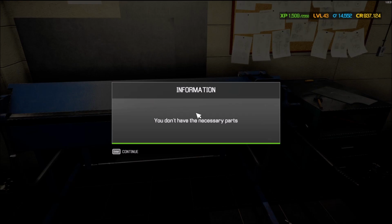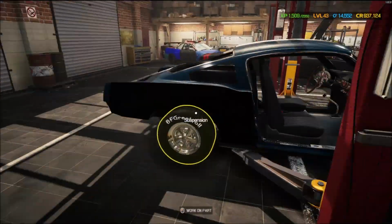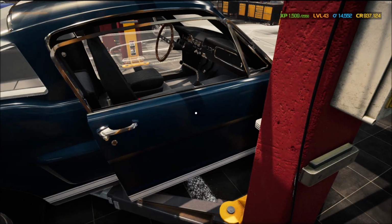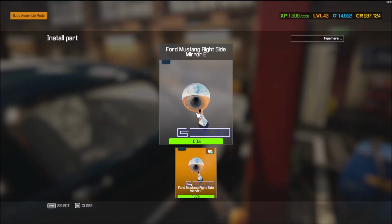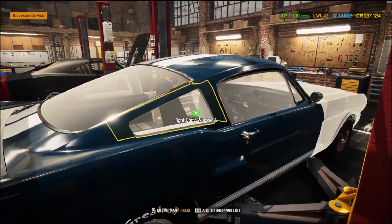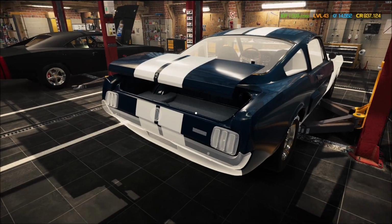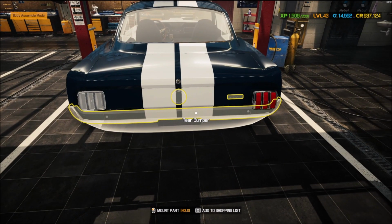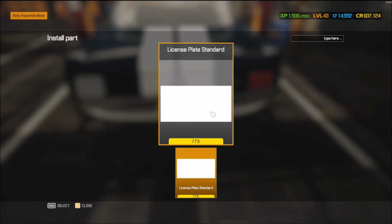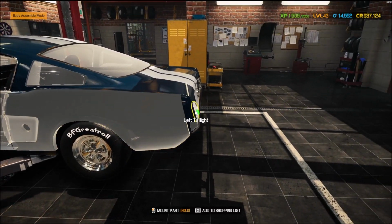Okay. So, yeah, I noticed on fail, if you fail it, it tells you what percentage you're going to have to deal with on fail. So, yeah, that's kind of interesting. Okay, mirror. Okay, the mirror windows. Yeah, I'm going to have to replace those. The license plate will leave off. Tail light.